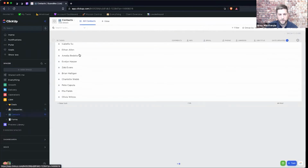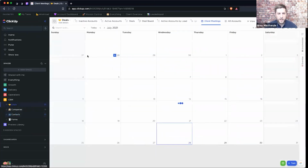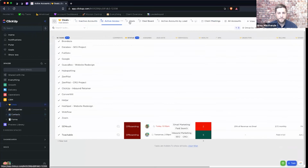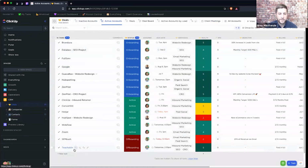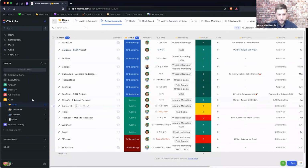And then obviously the third piece is contacts. Each of these contacts, this is where we're pushing in NPS scores that are then getting rolled up and shown at other levels in the tool. But that's how we're managing and optimizing for each of our client accounts, staying on top of them. And then each week we have our account manager or strategist put in an update on how the account went over the past week or how the last call went with clients.